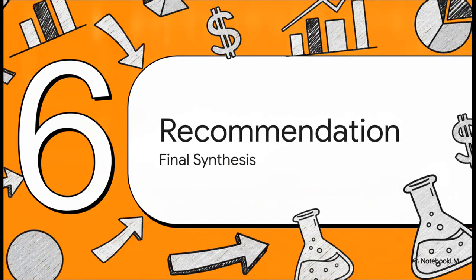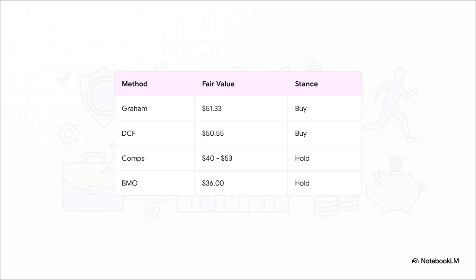Section 6, Synthesis and Final Recommendation. It is time to render all of these numbers together. When we look at all the models side by side, it's fascinating. The pure mathematical intrinsic values, the Graham formula and the DCF, both screen near $50, showing some real upside potential from the current $42 price tag.